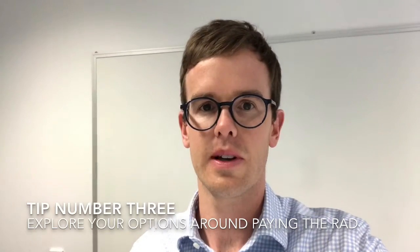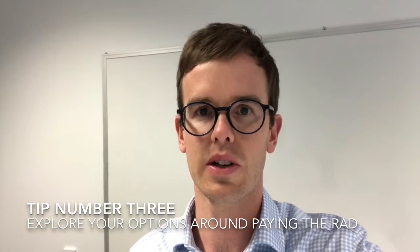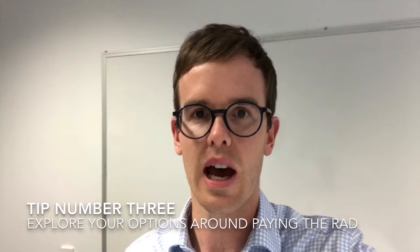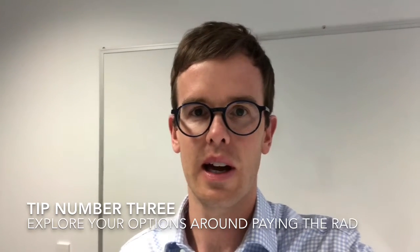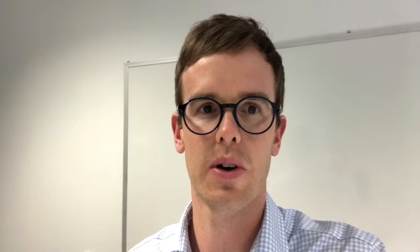And my third tip is explore the options available to you around paying the RAD, or the refundable accommodation deposit. You don't have to pay it as one big lump sum. You can convert some or all of that to a daily payment. Where you are getting the assistance from family or friends towards paying that refundable accommodation deposit, it can often work out much more favourable to you to be paying a daily amount rather than a lump sum.